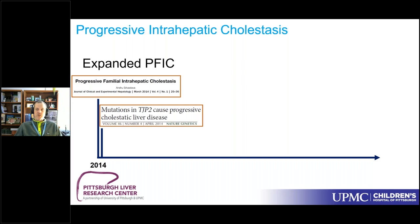TJP2 is what we call a tight junction protein. It's also called zona occludens 2. These tight junctions are really essential for the liver because, if you think about those bile salts that are getting out and trying to get out of the liver, you don't want them to leak back between cells. And so you need tight junctions to keep cells together in order to prevent things from leaking back through. If you have defects in a tight junction protein, you can get a reflux of bile salts back into the intracellular space, which can cause a phenotype similar to some of the other PFICs. And so TJP2 came out in 2014.